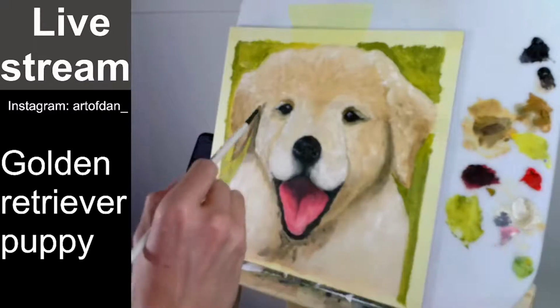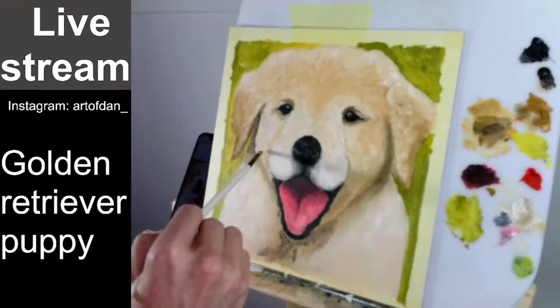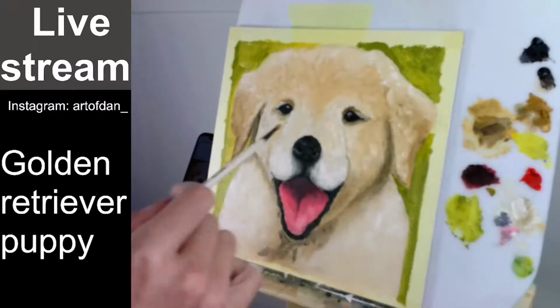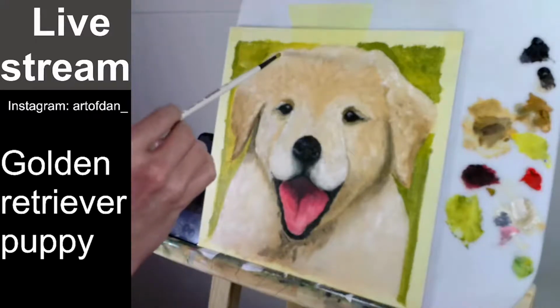Again, I'm running out of white. This white is always out. Crazy. The most popular color, white.